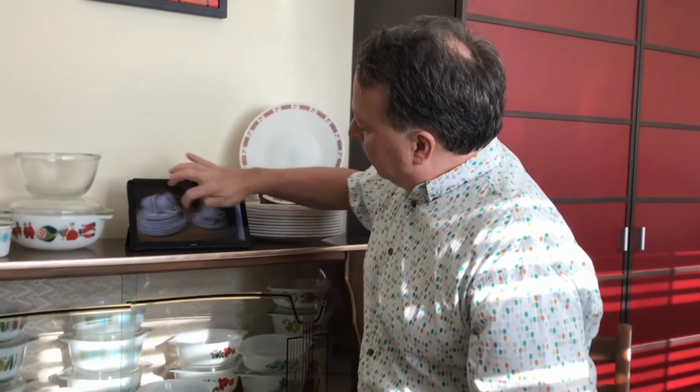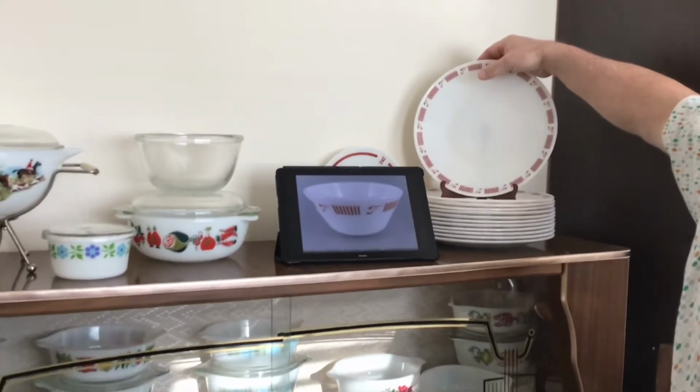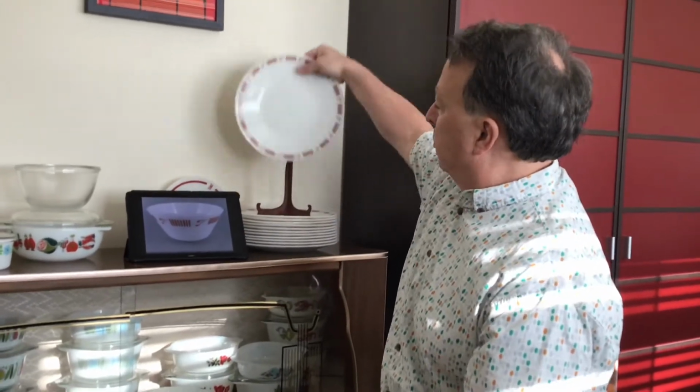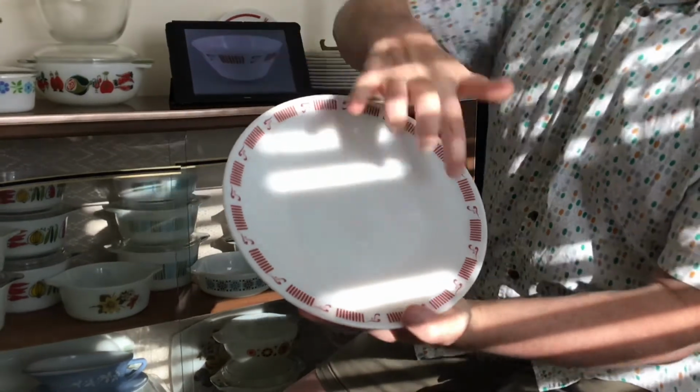But the last thing I'm going to talk about is this pattern here with the F on it, and I have an example here. This is one of the most exciting things I want to talk about, because I just recently found these. You see I have a big stack here. I found 12 of these, with these really cool red bars and the F all the way around.